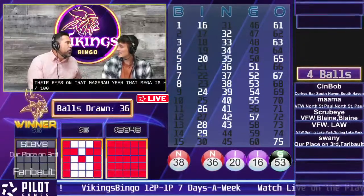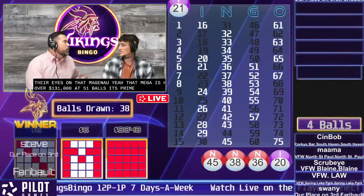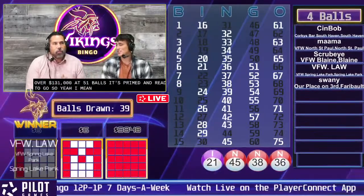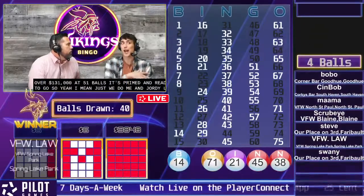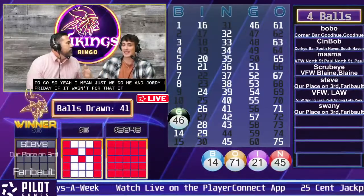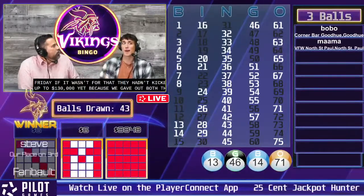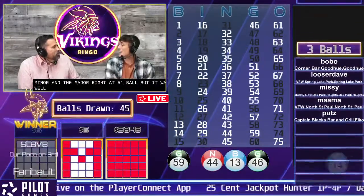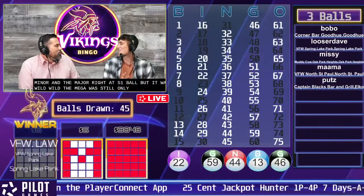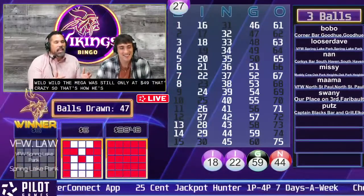Over $131,000 at 51 balls. It's primed and ready to go. Oh, yeah. I mean, it would have went out with me and Jordy last Friday if it hadn't clicked up to $130,000 yet. Right. Because we gave out both the minor and the major right at 51 balls, but it was while the mega was still only at 49 balls. Yeah, that's crazy. So that's how easily it can get done.